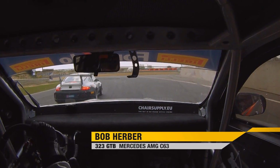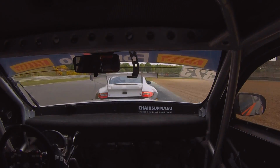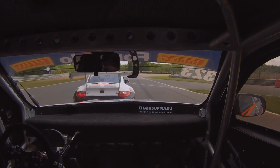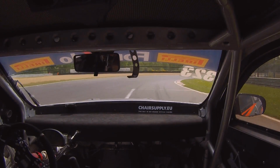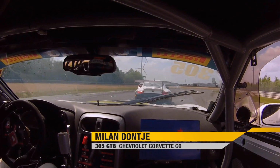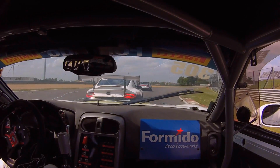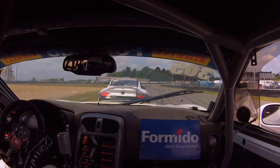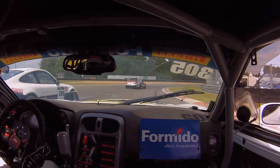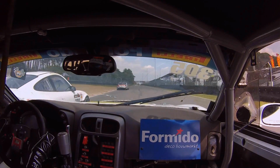Bob Herber now challenging for the lead. Patrick Lamster in front, has led from the start, but Herber has the pace, lunges to the inside in the Sternwacht. Milan Doncia may not have raced cars before, but 11 years of karting will have given him great racecraft, and he's using all of that ability. Now he's all over the back of the Porsche, looks to the inside, realises there's not quite enough room, but he's got the momentum here.